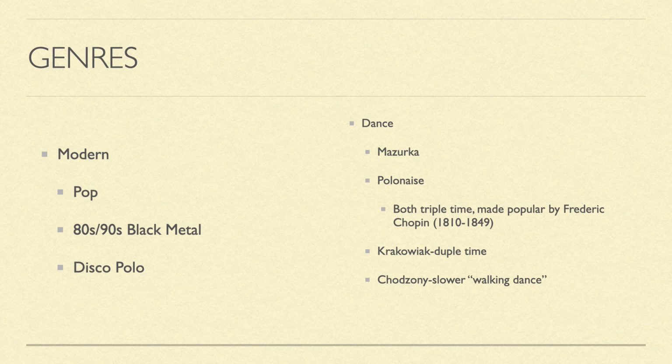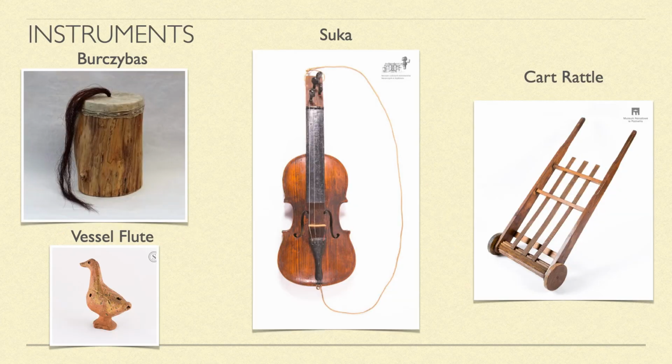Okay, and another popular traditional dance is the Krakowiak, which is in duple time, and the Chodowny, which is the slower walking dance. Some traditional Polish instruments are the burchibas.